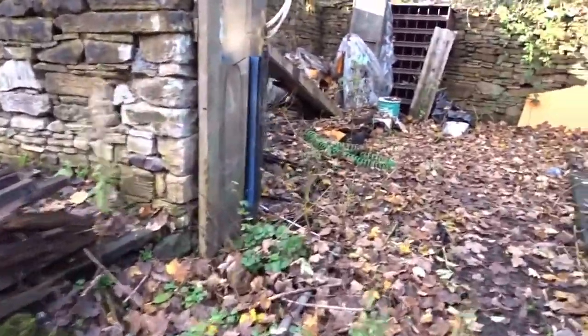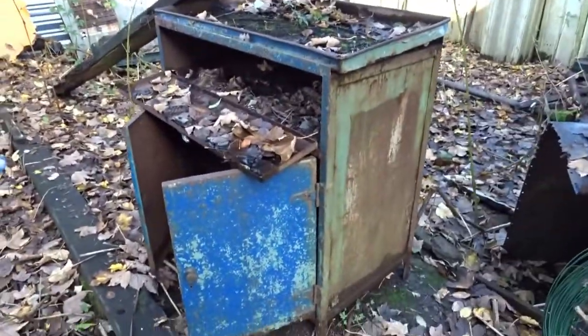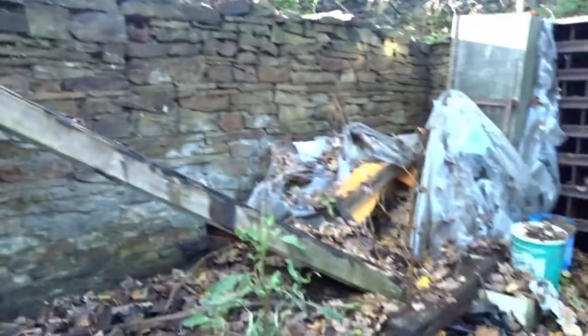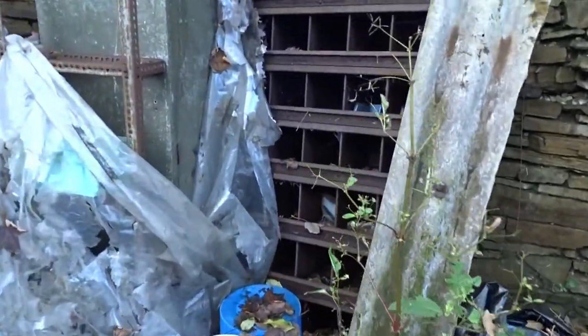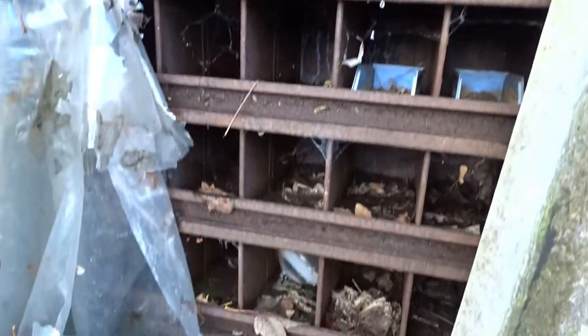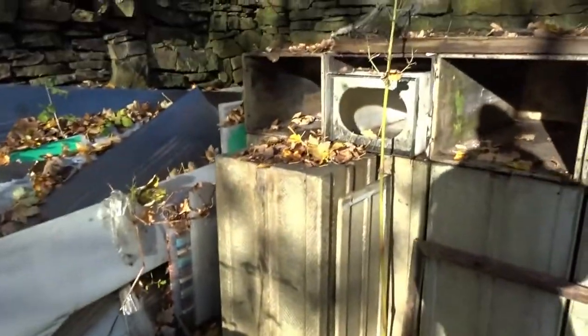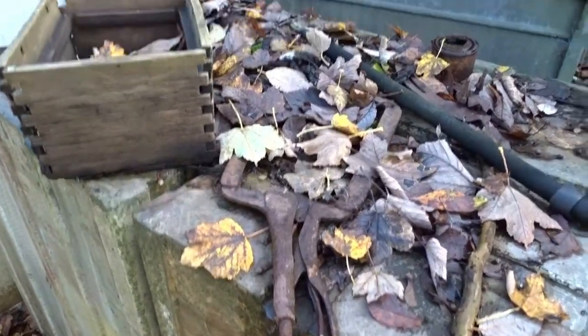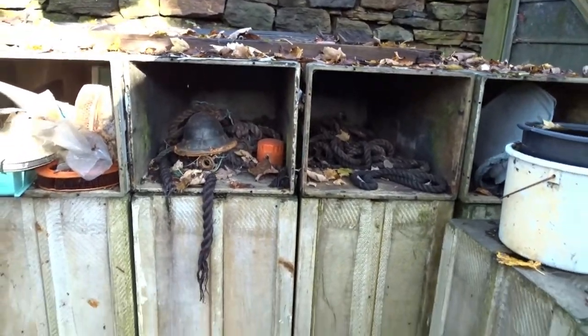Let's see what's on this bit here. Someone's workshop, isn't it? Someone's old workshop, guys. There's stuff on there. They used to have a roof. Oh, look at that. Definitely his workshop, this guy's. Some tools. A rope. Yeah, so proper work, little workshop, this guy's.